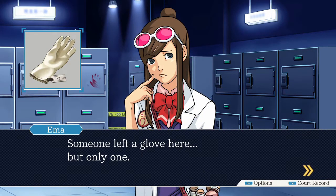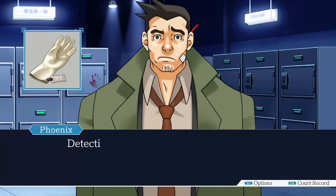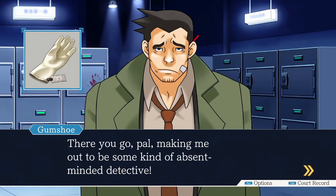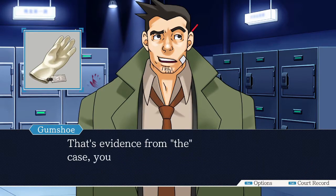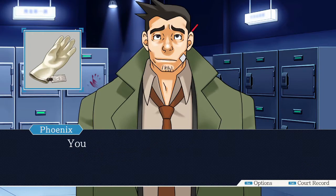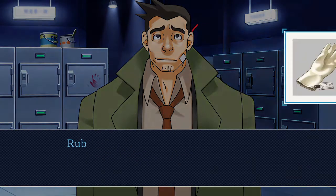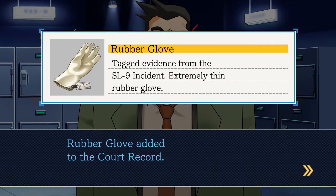Someone left a glove here, but only one. Detective Gumshoe, maybe? There you go, pal, making me out to be some kind of absent-minded detective. That's evidence from the case, you know. You mean SL9? It does have a tag on it. A rubber glove.